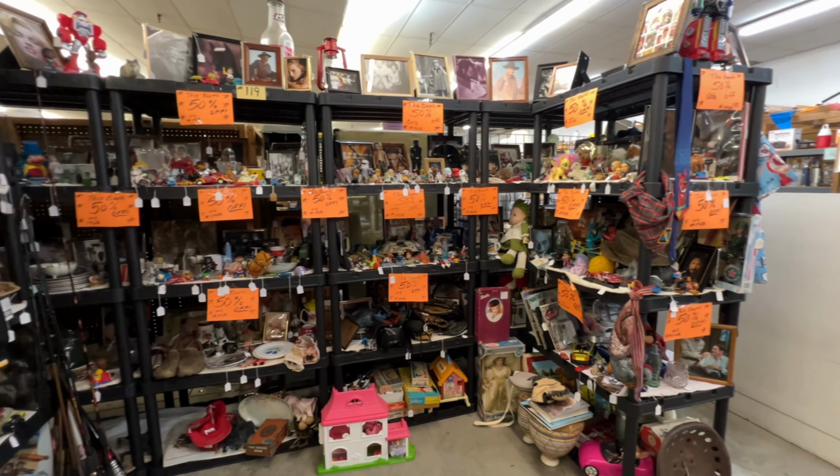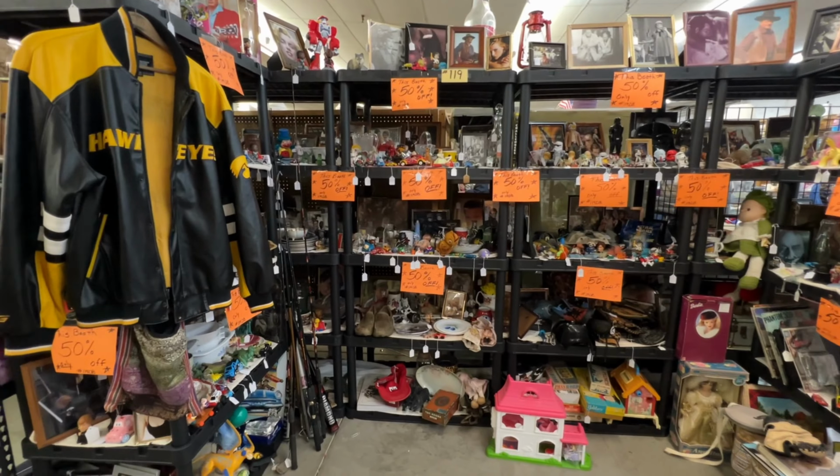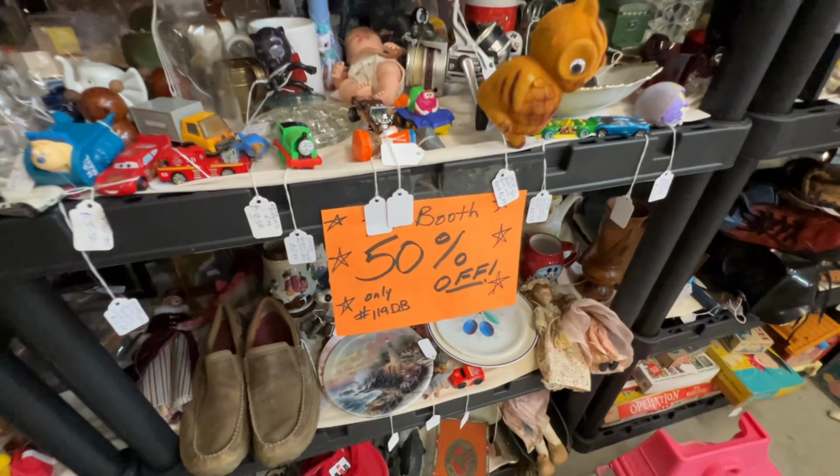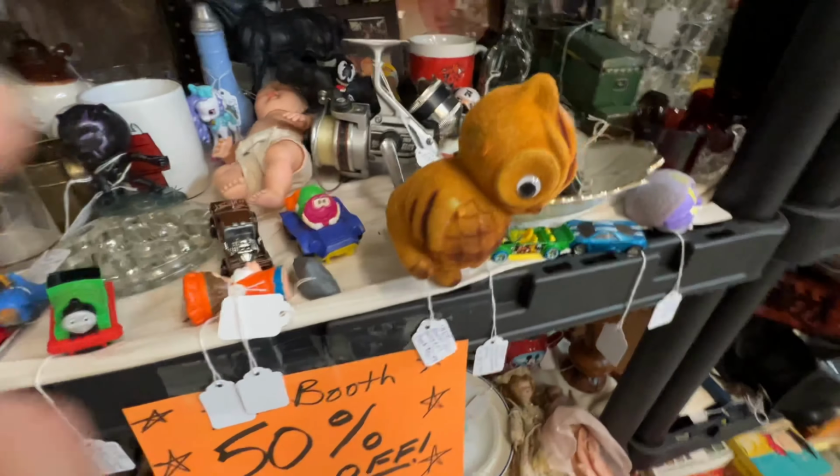I think this vendor did a great job making sure you understood that they were 50% off. Look at all the signs. And yes, I did look longer because of those signs.